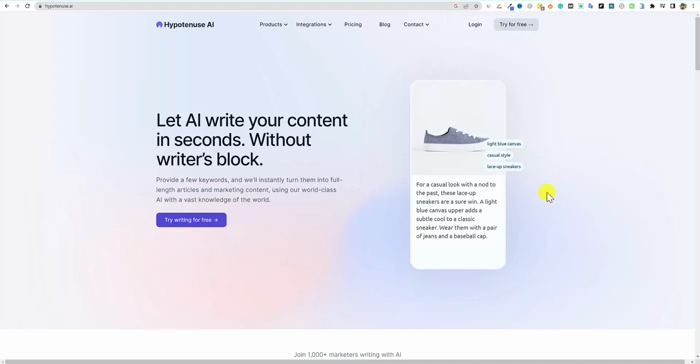I've been able to get content ranking in the top 20 to 30 results for search terms that get over 500 visits per month, which is insane. So with a little SEO, maybe a couple backlinks, you'd be able to take this content and rank in the top 5. So Hypotenuse AI.